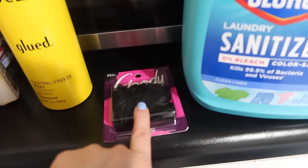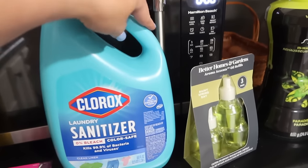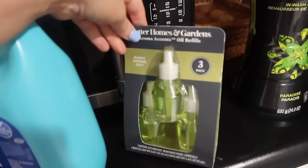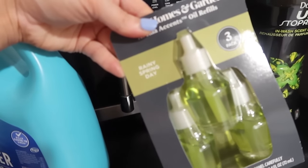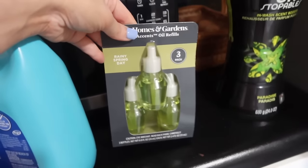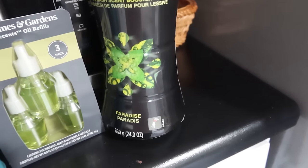Got some rubber bands for Ray's hair. Also needed some more laundry sanitizer. I normally use this in just about every load that I wash. I needed some more refills for my plugs. So this is the Rainy Spring Day scent. Hopefully it smells good. Lastly, some Downy Unstoppables. This is the Paradise scent.